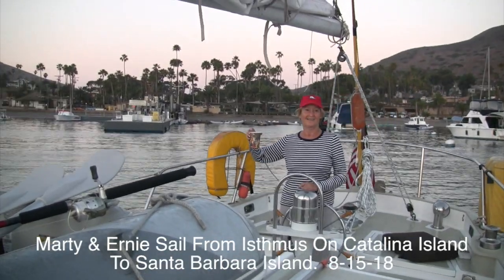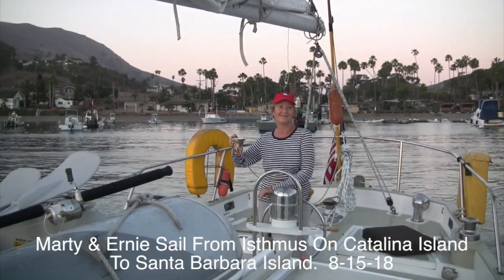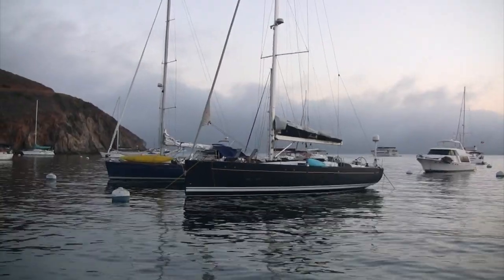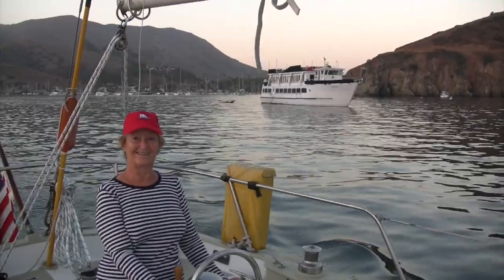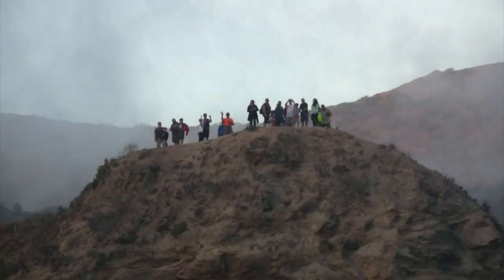It's 6 o'clock in the morning, and Marty and I are aboard our Downeast 38 sloop, Anita. We're leaving the Isthmus on Catalina Island, and we're going out to Santa Barbara Island, which is about 20 miles due west of Catalina Island. We're going by a 4th of July cove there, and look at that.